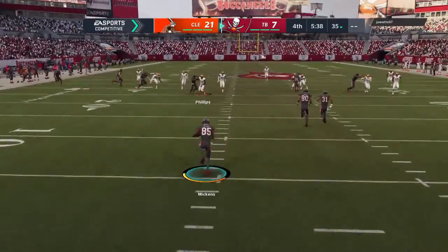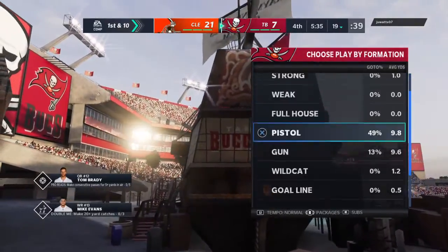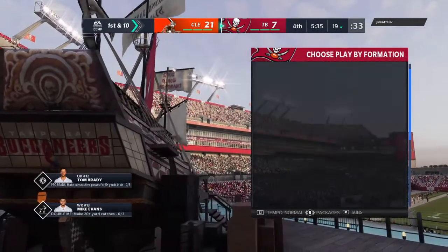Takes this about 5 yards deep. And only able to get this to the 19, so probably should have opted for the touchback. The Bucs take over 1st and 10 at their own 19-yard line.